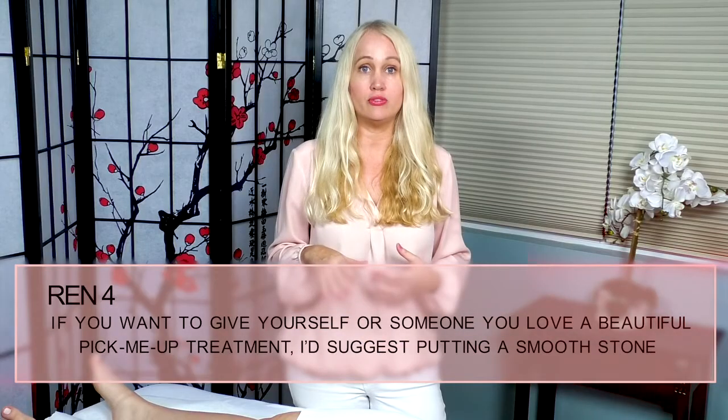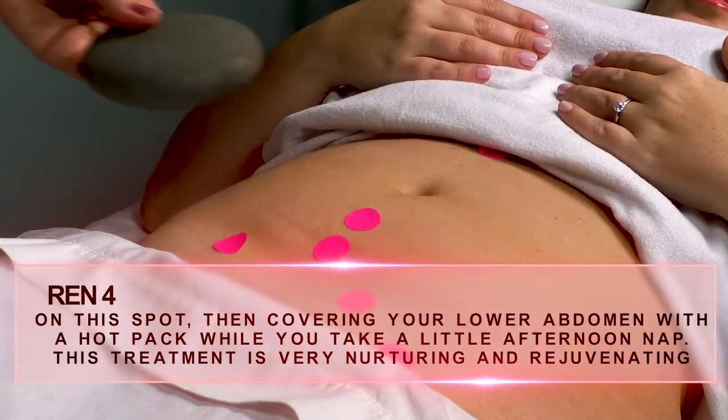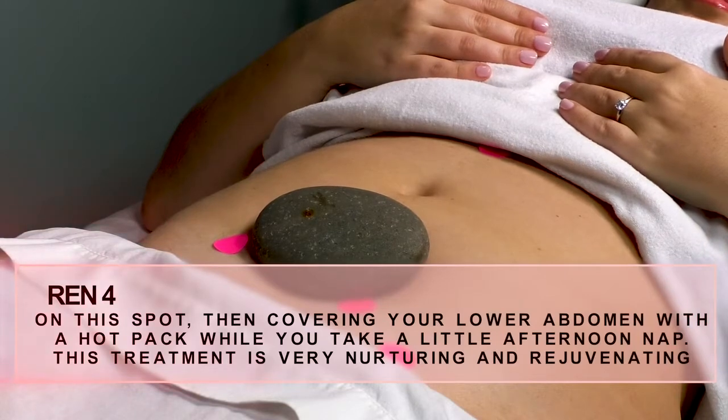So if you want to give yourself or someone you love a beautiful pick-me-up treatment, I'd suggest putting a smooth stone on this spot, then covering your lower abdomen with a hot pack while you take a little afternoon nap. This treatment is very nurturing and rejuvenating.